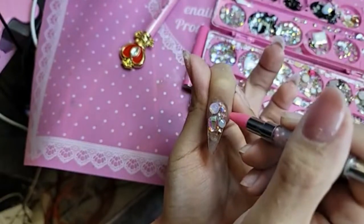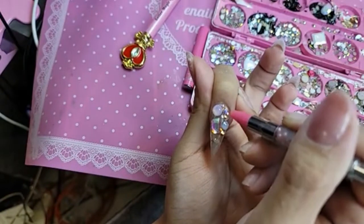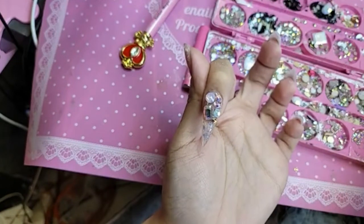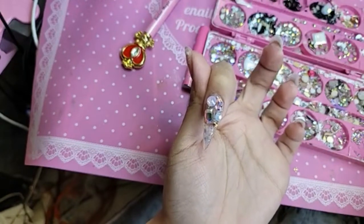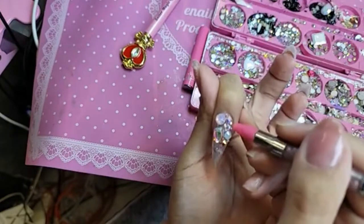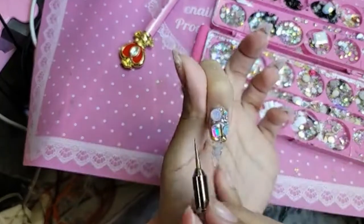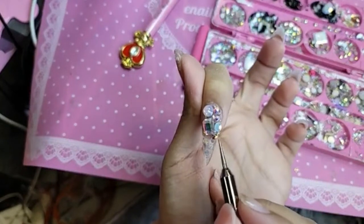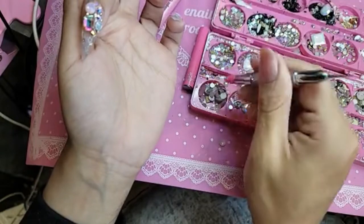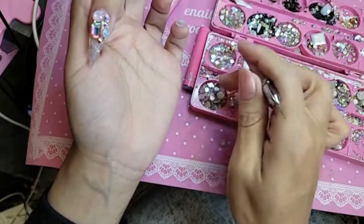Remember, you guys, always push the bigger diamonds towards the center of the nail. That way we don't create any bulk. The last thing we want is a bulky nail.